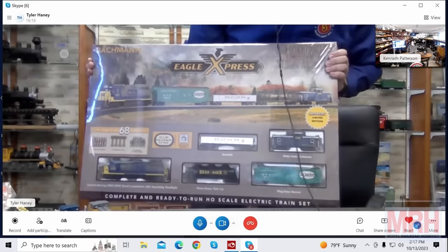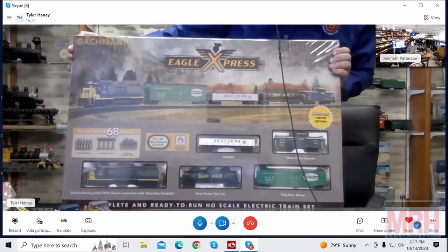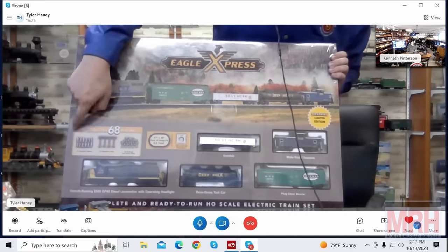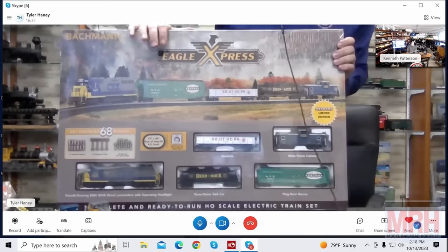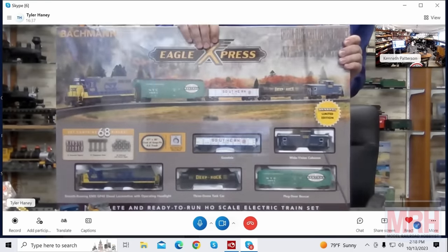So this is the Eagle Express with the CSX GP40. It's got three freight cars and the caboose, and it's also got some accessories here. You've got your people, your telephone poles, your railroad signs. So it's a nice way to not only get your train set up and running, but to start building out the scenery as well.